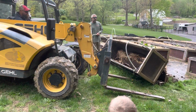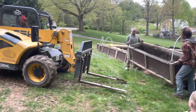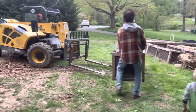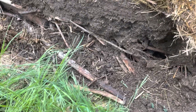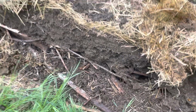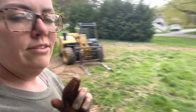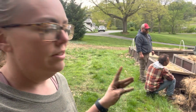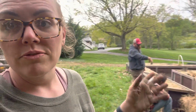Alright, so the forks are getting stuck on the fabric, so we're bringing the forks out and trying to... This is the hugelkultur or lasagna gardening that I was talking about. You can see that there's still sticks and some small pieces of wood in there, but man, that is beautiful. All right, dirt. So the dirt is causing too much tension in the box. So what they did on the last one was they took the screws out of the corner, released the tension, and then it was fine. We just screwed it back together.